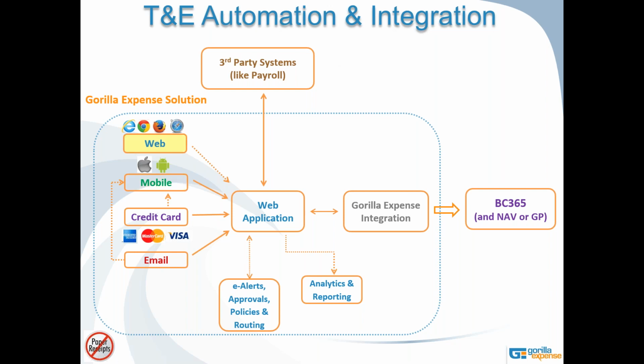You can submit your expenses through web. We support multiple web browsers. You can do expenses both on Android as well as iOS. We can also pull in corporate credit card data into the application. We work with Amex, MasterCard, and Visa. And finally, we also have an email feature.